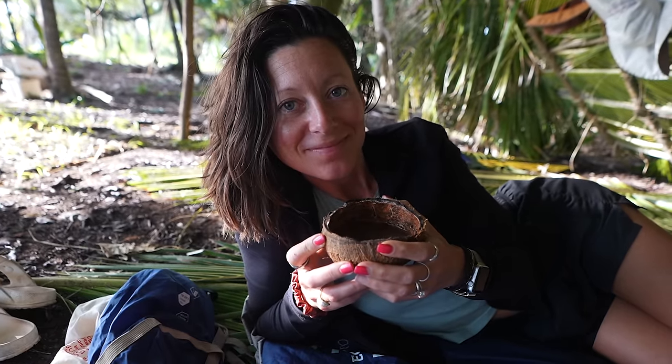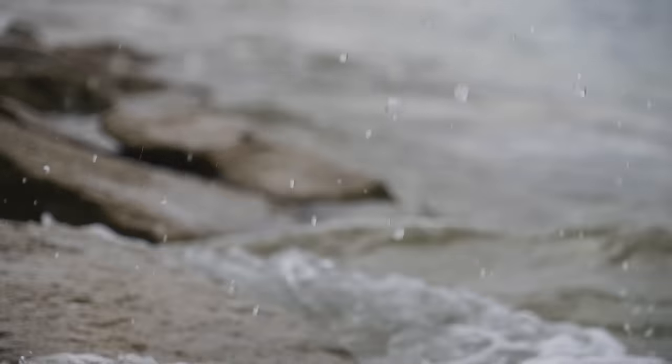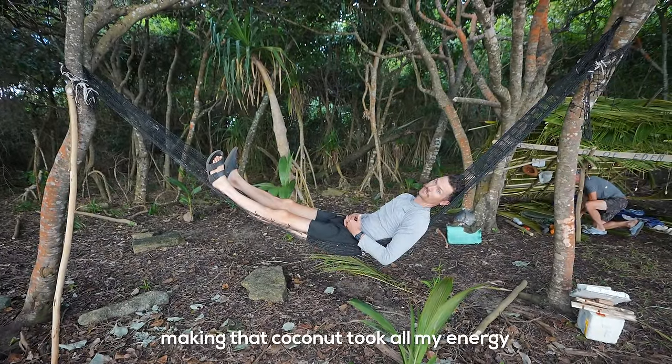Satisfying as coffee. This is as far as I made it. Taking that coconut took all my energy.